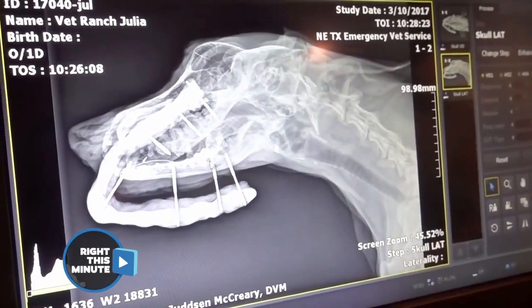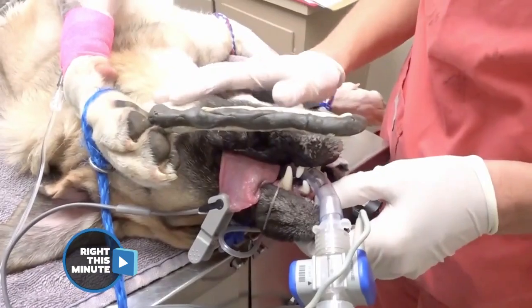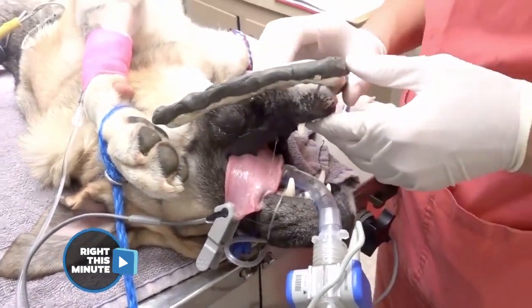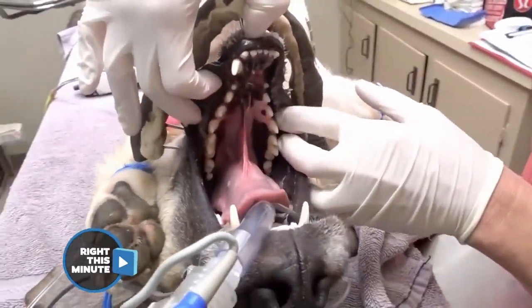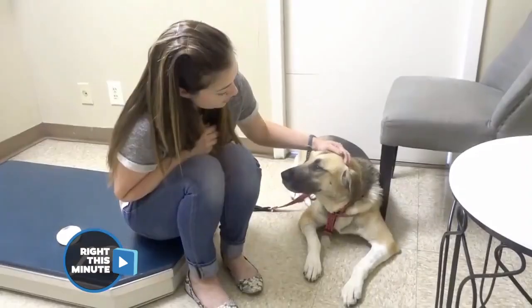Here's the x-ray of those pins in her face and that mold that they put around there. A few weeks later, they once again go in, check her out, and they like how it's looking. They say everything's back into alignment. It's the way they want it to look. So they eventually do take that mold off. They take the pins out. Look how they fix that.